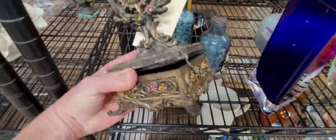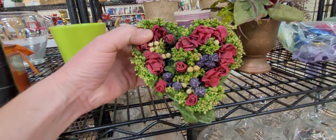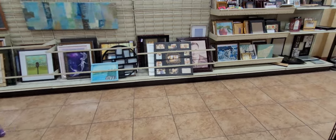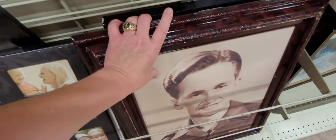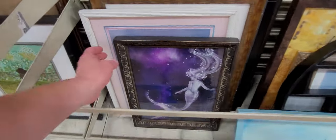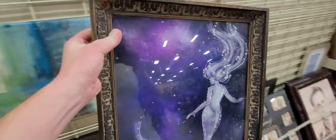Ooh, that scared me there for a minute. I thought I was gonna break it. This is a cutie. Jewelry box. Oh, it's not a painting, it's some like canvas portrait. $5. Look at that. $5 for that.